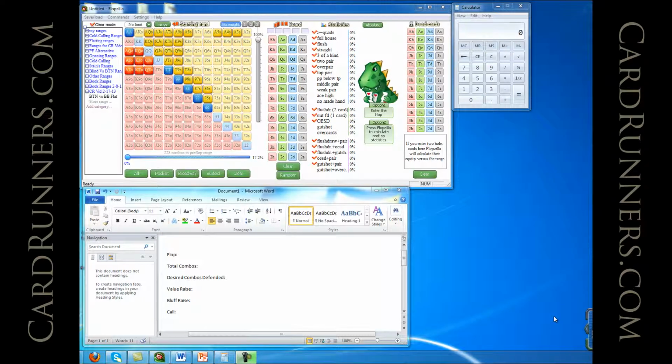Okay, so I want to talk about this range for a minute and then talk in general for a minute before we jump in. People that have followed my videos for a while probably know one thing I really stress is how you cannot convert equity into expected value. Just because one hand has more equity than another hand doesn't mean the hand with more equity is better.